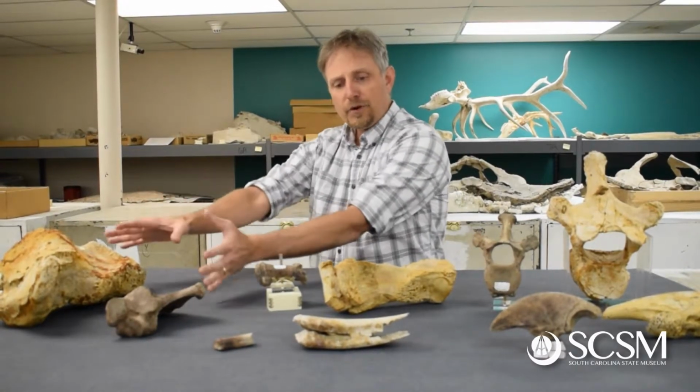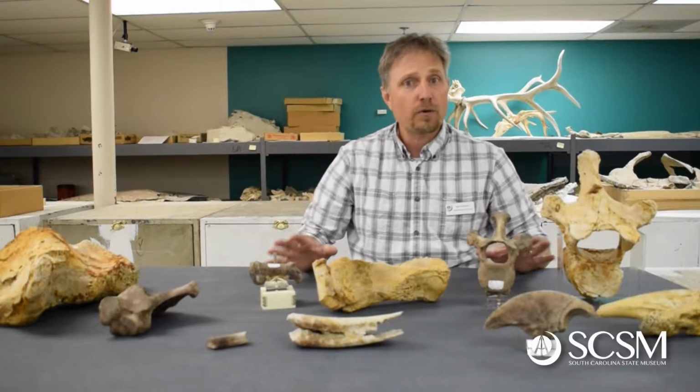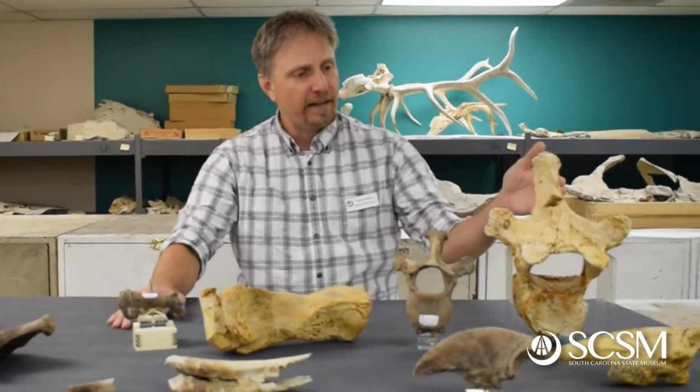When you look at this arrangement of bones, we've got everywhere from foot bones and finger bones and some vertebrae. So I'll go through and give you an idea of what each of these pieces are, where they were in the body, and then again you can see just by the size how big one was versus the other. So we start off on my left over here.